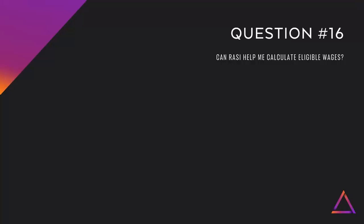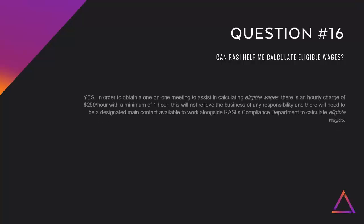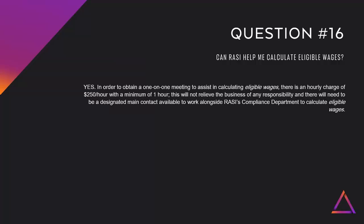Question 16, can RASI help me calculate eligible wages? Yes, we can. In order to obtain a one-on-one meeting to assist in calculating eligible wages, there is an hourly charge of $250 with a minimum of 1 hour. This will not relieve the business of any responsibility, and there will need to be a designated main contact available to work alongside RASI's compliance department to calculate eligible wages. Definitely need your help to do this, but we can definitely walk you through it. Don't forget that RASI's compliance department will publish instructions and the retroactive ERTC report to help.